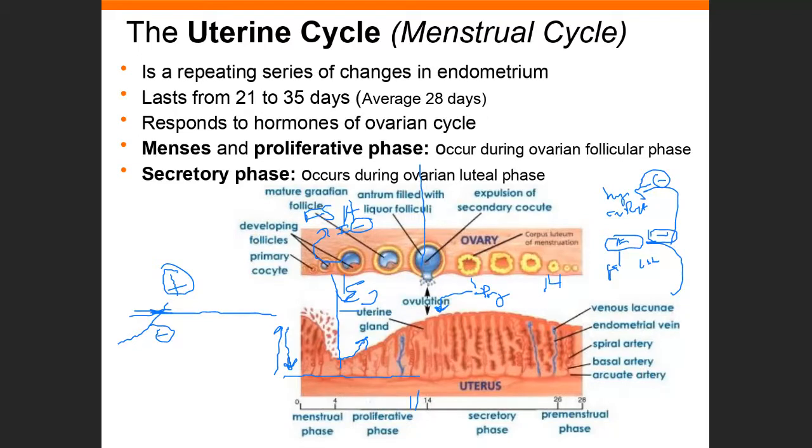And as the progesterone levels decline, they no longer maintain the uterine situation, and the uterine lining will start to slough off. That's when we start to see menses occur, and because it's something we can physically see, that's when we reset our time clocks and say, okay, we're going to start a new cycle.